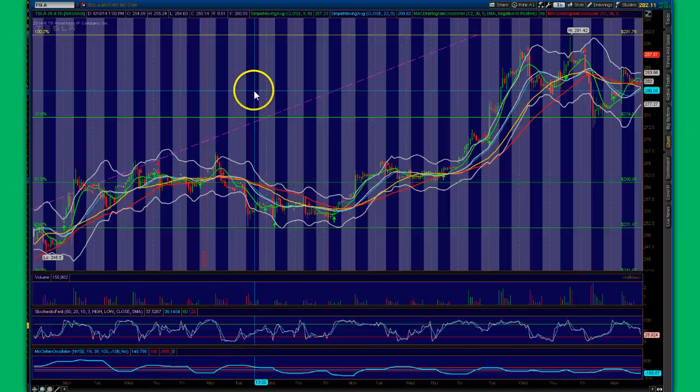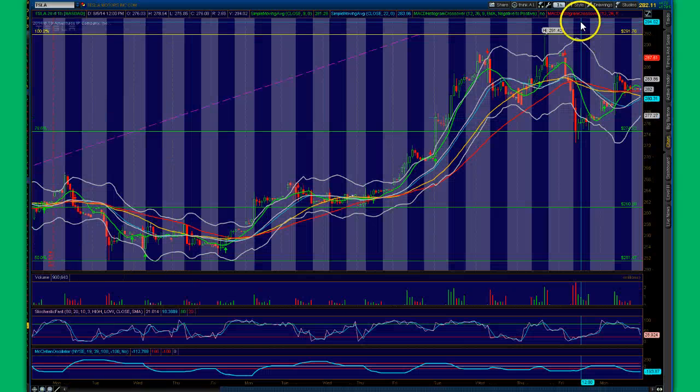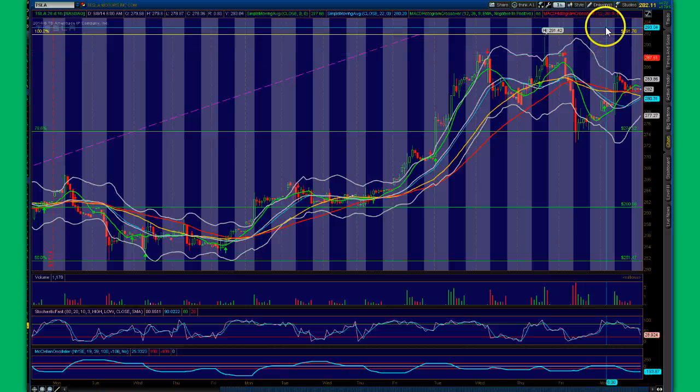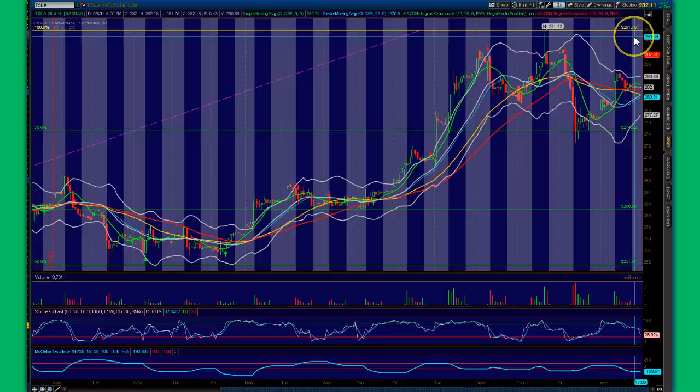You got to play this. You got to scalp it the way it is. At this point, I can't look at the internal and say the stock's coming down to 277. That's 5 points, or I can say that it's going up to 287. So it's really an intraday type of play, choppy. Trading play, and again, you got to be quick on it.